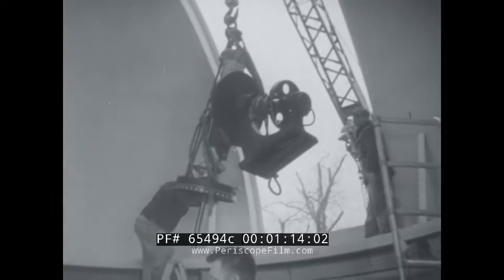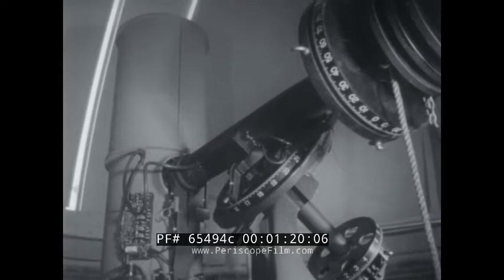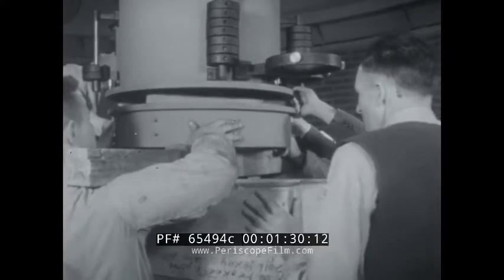For it was the contributions of Nashville citizens and business firms that made erection of the $250,000 observatory possible. Shipped down here very carefully by special truck from the Norwalk, Connecticut optical plant of the Perkin Elmer Corporation, the optic elements are just as carefully set in place at the base of the long tube.